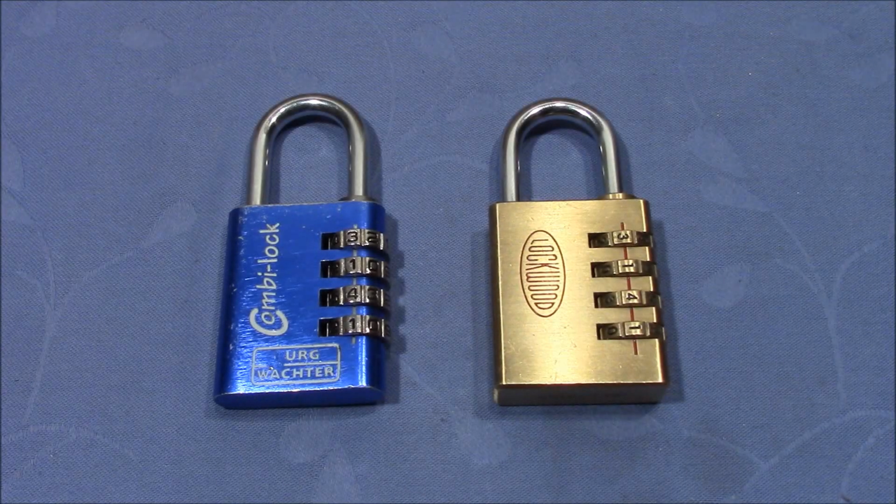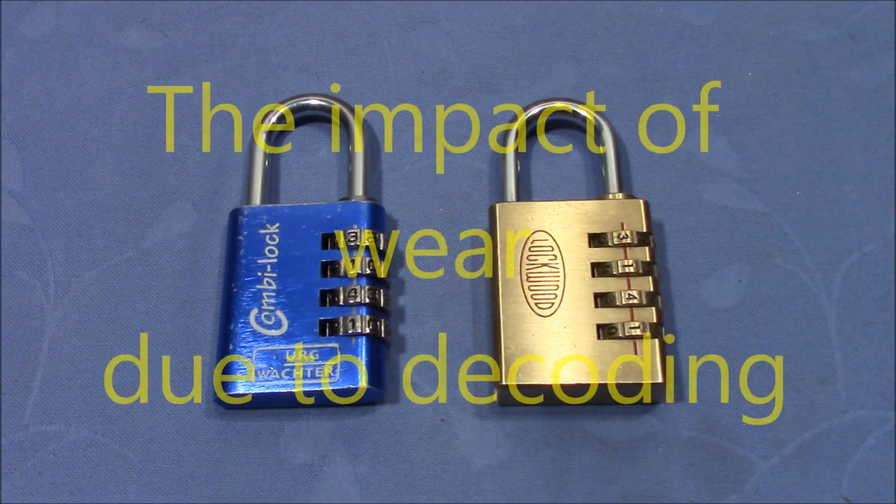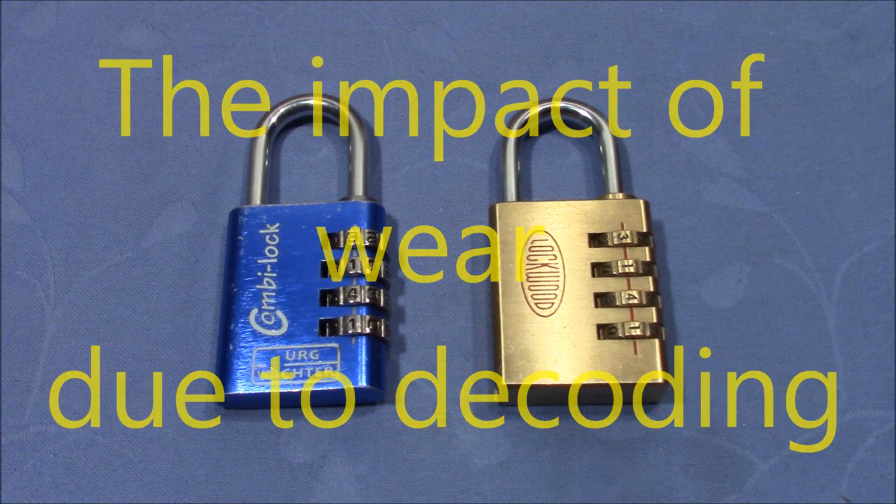Welcome! I want to share with you what changes decoding can cause on combination padlocks over time.